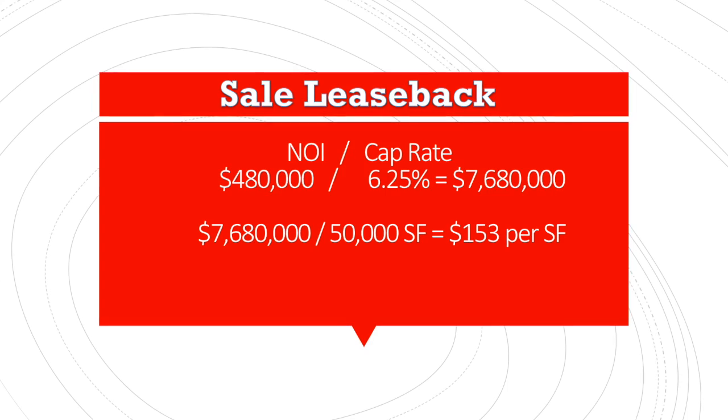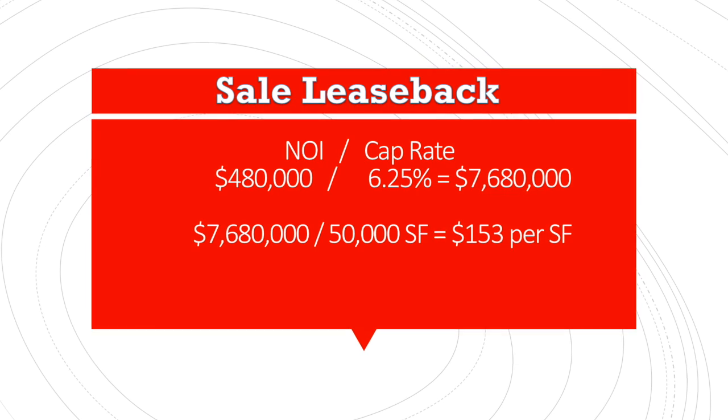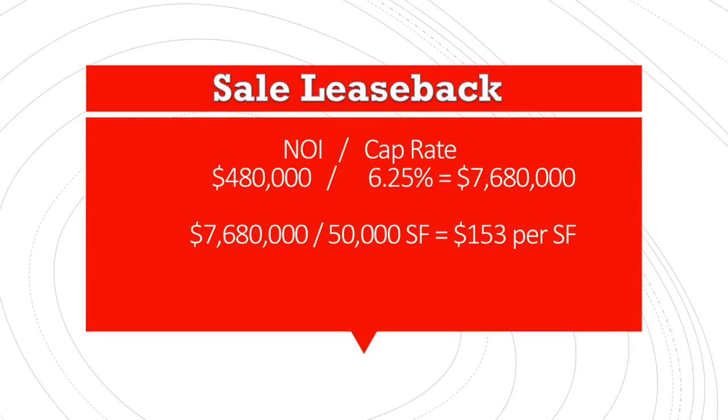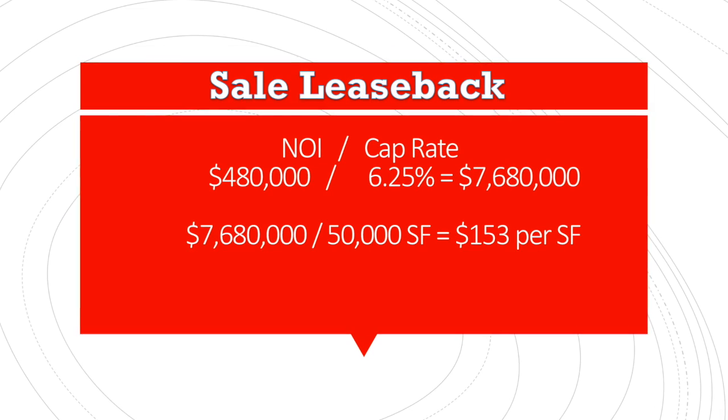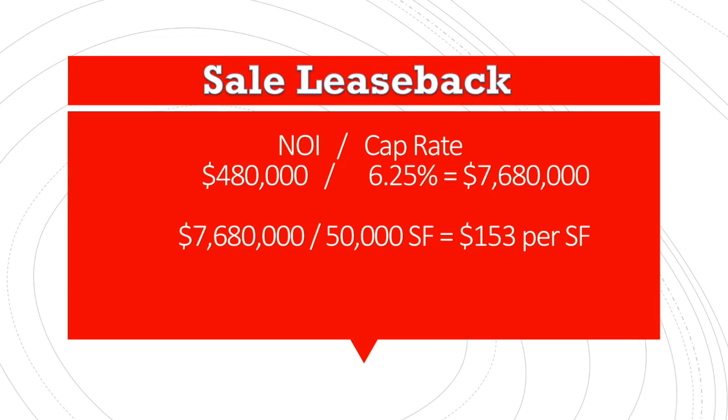Investor comes in and says, okay, I'll buy the building from you. You sign a 5 or a 10-year lease and stay in the building. He gets a $480,000 year one return. He puts a cap rate on that. It's basically a yield. That's the return he's going to get if he pays cash for the building. Right. So market cap rate, depending on credit, depending on the building, the market, 6.25%, 6.5%, somewhere in that range is what we're doing now.